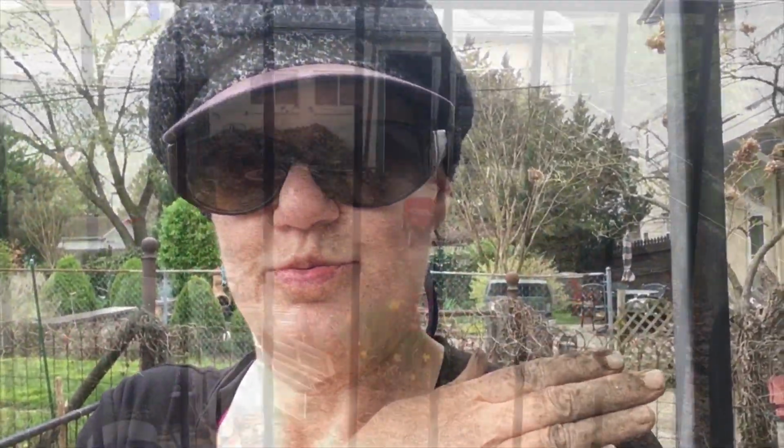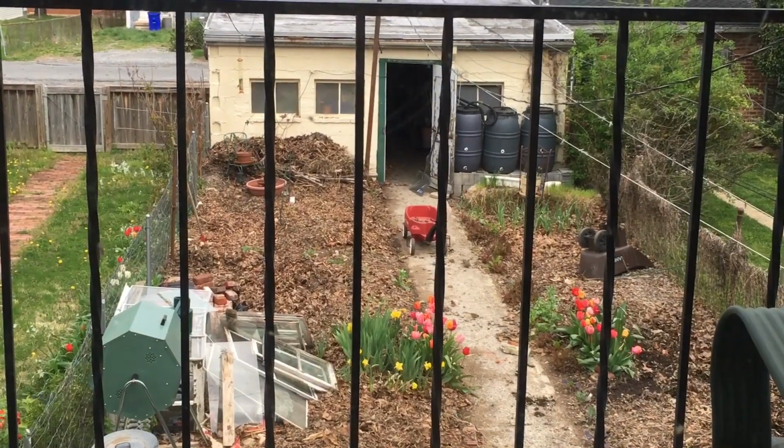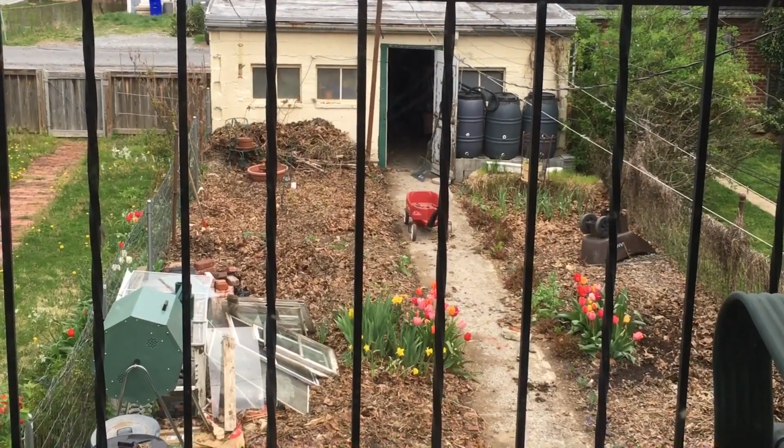I'm going to go upstairs and watch the birds and rest. The birds are really happy pecking out the seeds and playing in the water, so I've decided that's enough in the garden today.